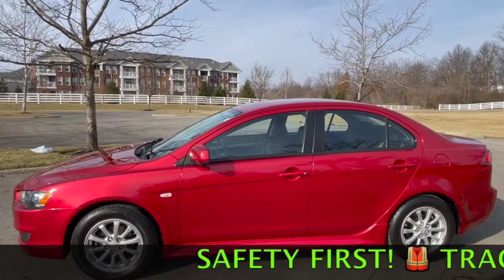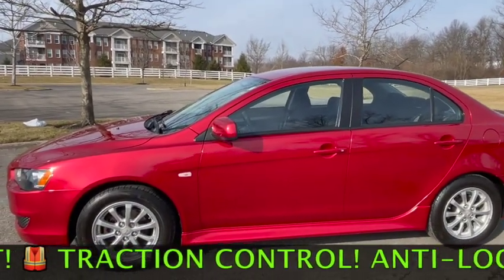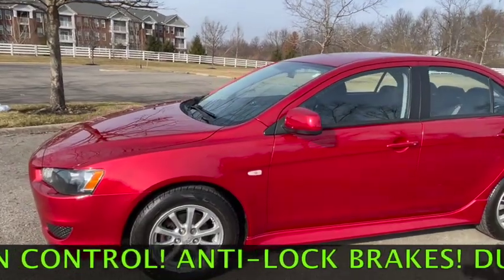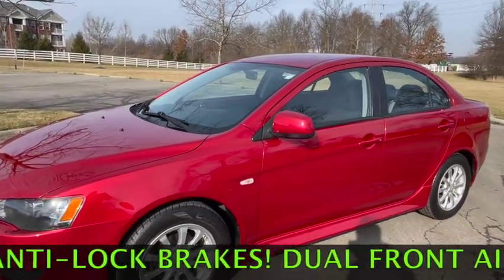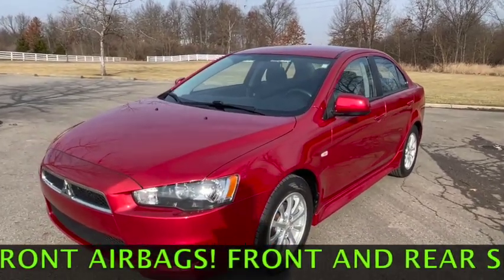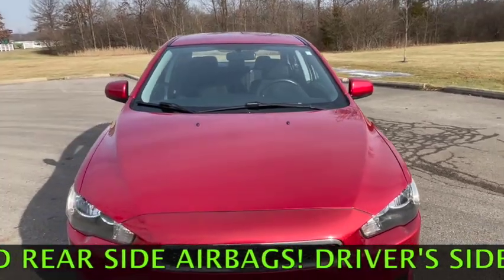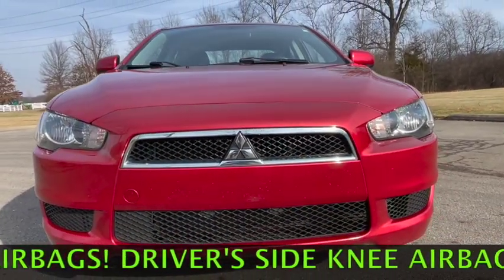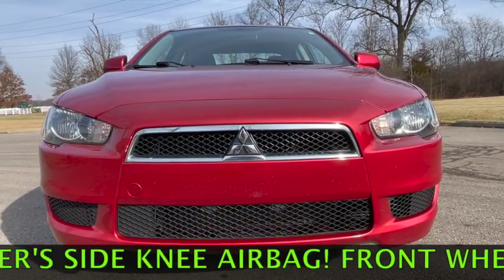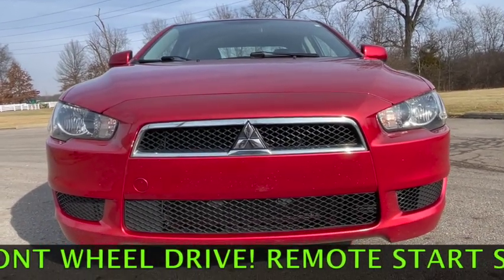This car has side airbags all the way from the front to the back. It has traction control, it has anti-lock brakes. Of course, it's front-wheel drive. And so great car for any and all of those things. It really is excellent. Also has a remote start system. I'll show you the remotes when we go inside the car, but it does have a remote start system, has 2 sets of keys. Look how nice and clear and clean the headlights are here.